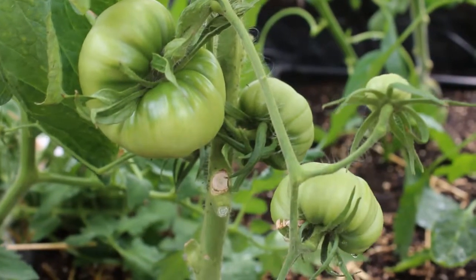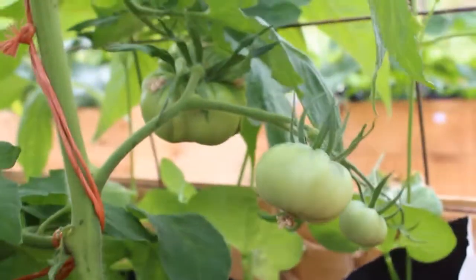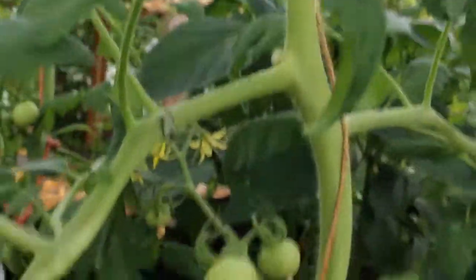What else? Our Manna Orange is definitely got a good start. They are definitely doing well and have set fruit. Eva Purple Ball has just the start of some little fruits here.